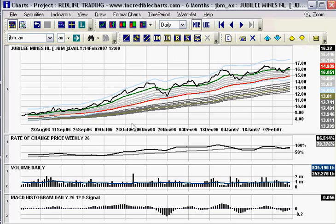This looks better. JBM, it's had spread out averages for 6 months. No closes under the red line for 6 months at all. Fantastic trend. Rate of return 80% for 6 months, which is incredible. And it trades on average 850,000 a day at $16. That's a lot of money. So plenty for me. Okay, so we'll add that to our possible dream team.